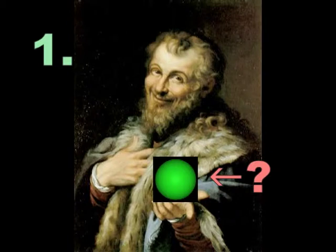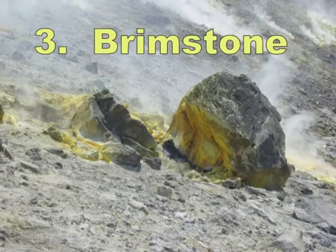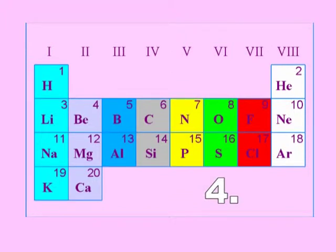One. Greek philosophers Leucippus and Democritus imagined atoms to consist of small, indestructible what? Two. Which element that makes up most of our Sun has the smallest atoms? Three. Name the yellow non-metal element that used to be called brimstone. Four. Which element has 8 protons in its nucleus?